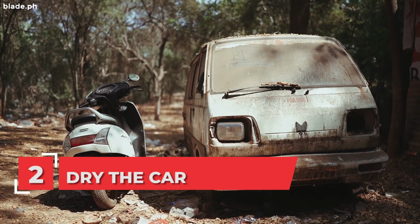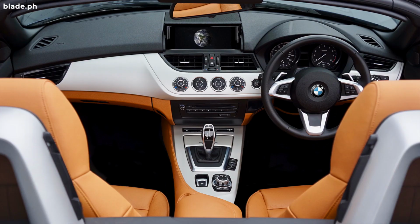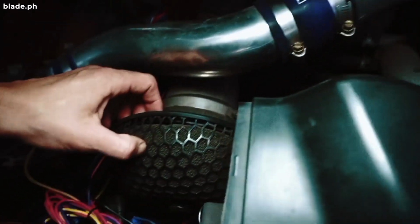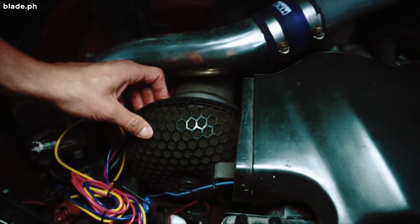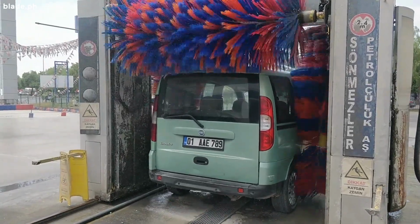Number 2, dry the car. Dry out the interior of your car by parking it under the sun and removing those that can be detached. Start with the big things like the car seat to the carpets and the like to make it easier. After this, dry the switches and the plugs. To help you, try grabbing heavy-duty dryers to make sure you won't miss anything.